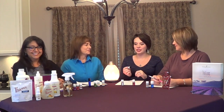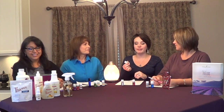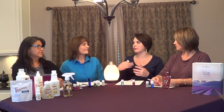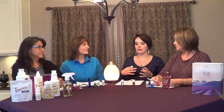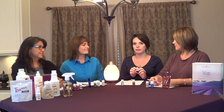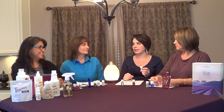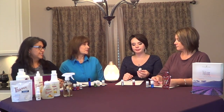You can put a few drops, one or two, in a veggie capsule and take it as a supplement that way to support your gut. Because as you know, your gut is where your immunity starts. So you want a healthy gut going into, well, any season.